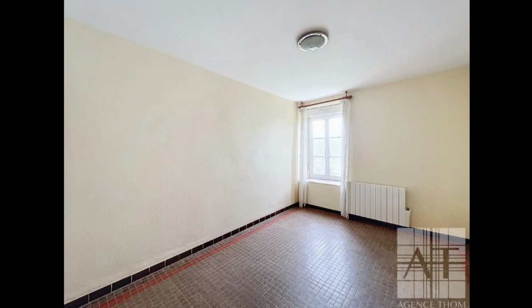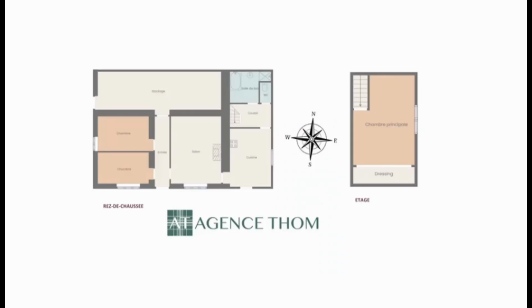Another shot here. I think we're back downstairs again, and I think this would be the 2nd bedroom. Another radiator. What I don't see a lot of, looking at these pictures, is electrical sockets. I like this. Agence Tom has included a floor plan, which is great. You can see the rez-de-chaussée, which is the ground floor, and the premier étage.